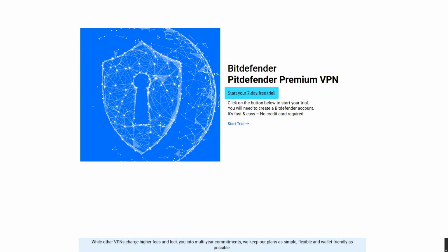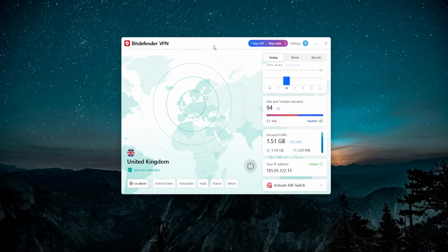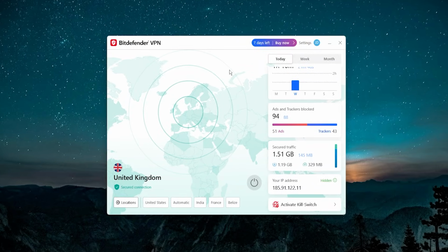There's also a 7-day free trial, so you can try out the VPN for yourself without even submitting a credit card. You can just get a hold of the program and try it out. And if you do decide to purchase it, you'll get a 30-day money back guarantee. So you can get another 30 days to try out the VPN. And if you don't like it, you can get a full refund. So that's just some basic information right off the bat.